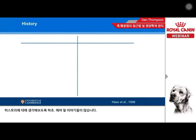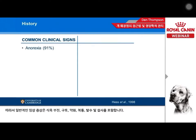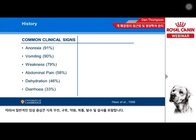Moving on to history, again we have a potentially huge variety of possible presentations, but we'll focus here on the patient that presents acutely, either for the first time or as a repeated or acute on chronic flare-up. So your common clinical signs are going to include anorexia, vomiting, weakness, abdominal pain, dehydration, and diarrhea.